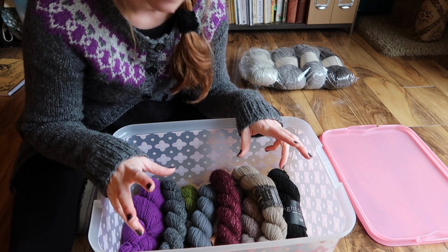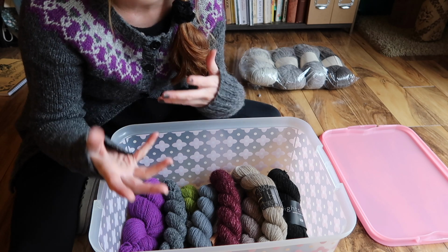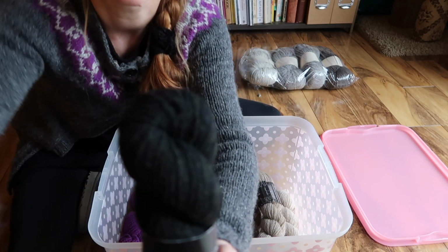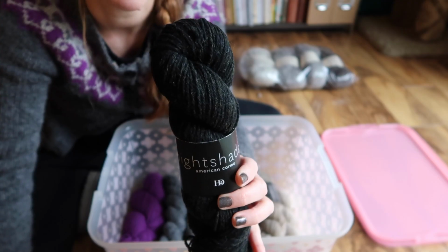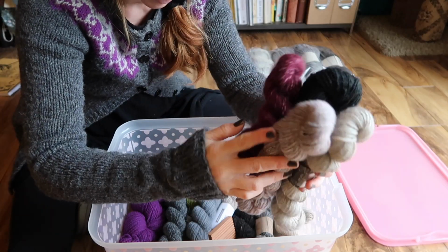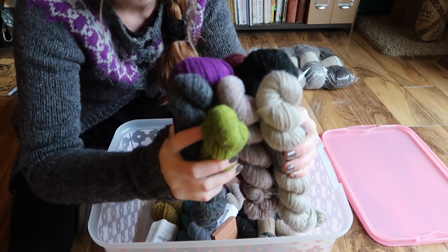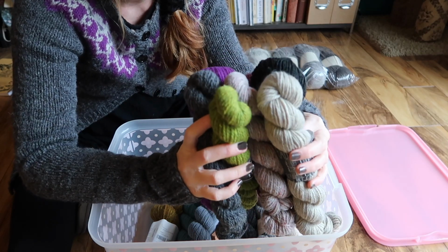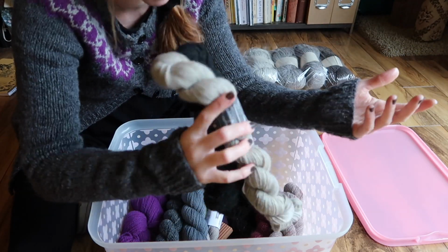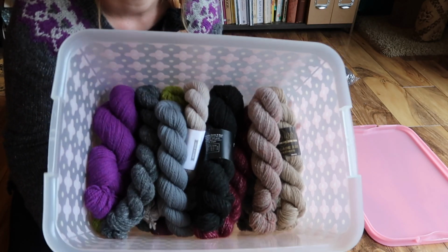Like I said before, I went through my scrap bin and reskeined everything that I had enough to reskein, washed it all, and relabeled it if I still had the label. This is from the last sweater that I just knit, my Mazzy. A lot of this is very, very old. I'm pretty sure all of the yarn in here is non-superwash and worsted, and most of it is 50 grams or less.